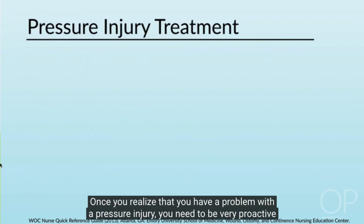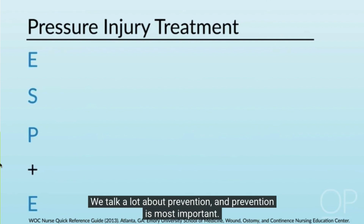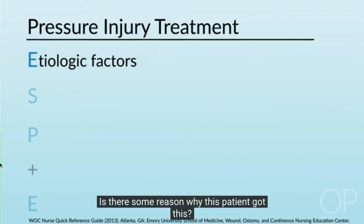Once you realize that you have a problem with a pressure injury, you need to be very proactive about treating it, using the ESP plus E principles. We talk a lot about prevention, and prevention is most important, but if a wound does develop, you need to think about the E being correcting etiological factors. Is there some reason why this patient got this?